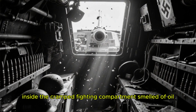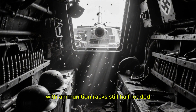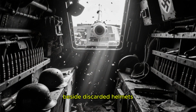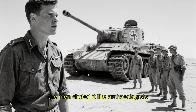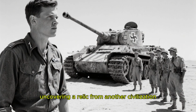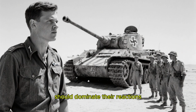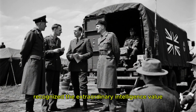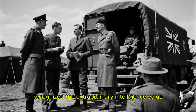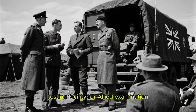Inside, the cramped fighting compartment smelled of oil, metal, and singed rubber, with ammunition racks still half-loaded beside discarded helmets. The men circled it like archaeologists, uncovering a relic from another civilization, uncertain whether admiration or fear should dominate their reactions. Nearby, British liaison officers recognized the extraordinary intelligence value, urging immediate transport to a secure rear area testing facility for Allied examination.